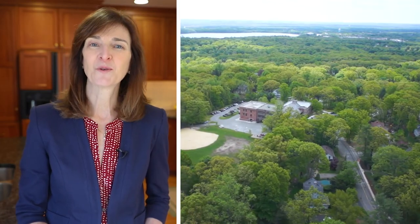Enjoy all Mountain Lakes has to offer from this move-in ready home, steps from the schools and parks. Reasonably priced with lower taxes, this is the ideal choice.